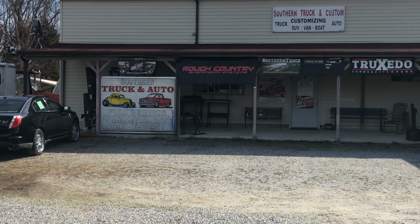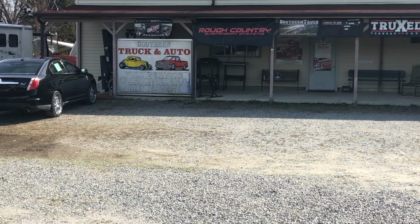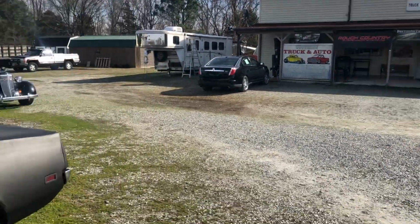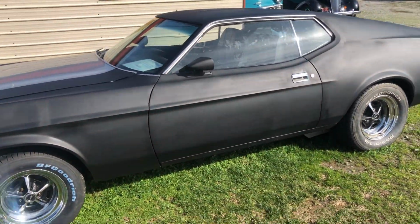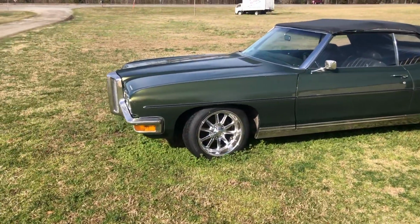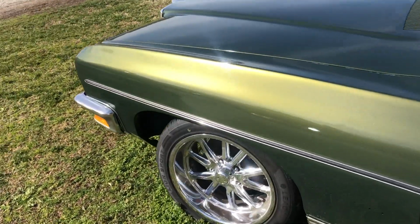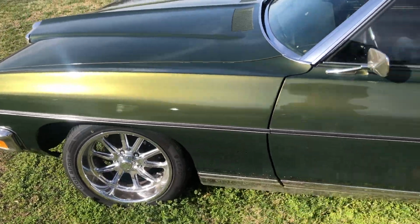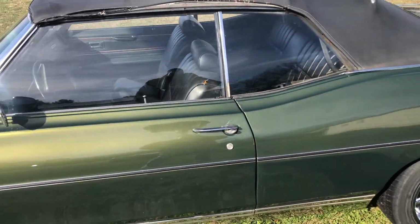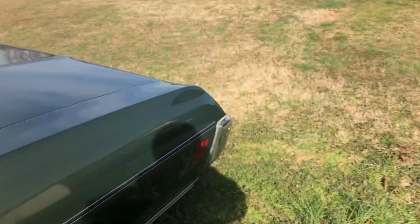I'm at Southern Truck and Customs, full service, custom and upholstery. Seen it off the highway. Just had to stop through. Got some nice old school cars out here. Crazy paint job. Everything done on the inside.